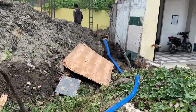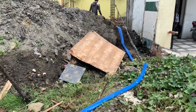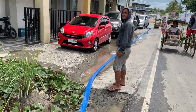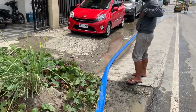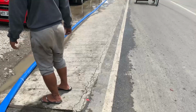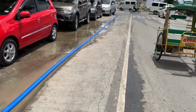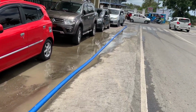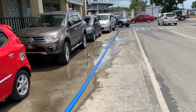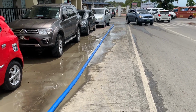We changed tubing because we were flooding the streets. Blue one. And it goes all the way around the corner into the sewer or gutter. There's really no sewer.